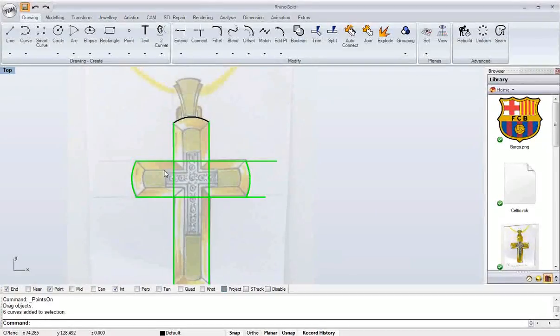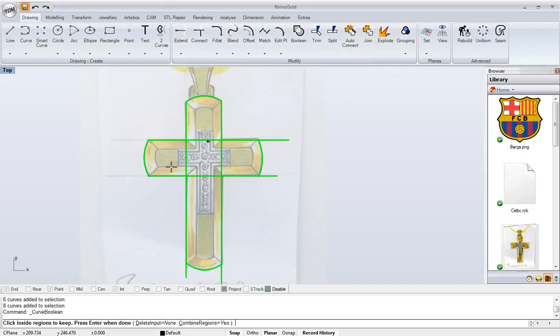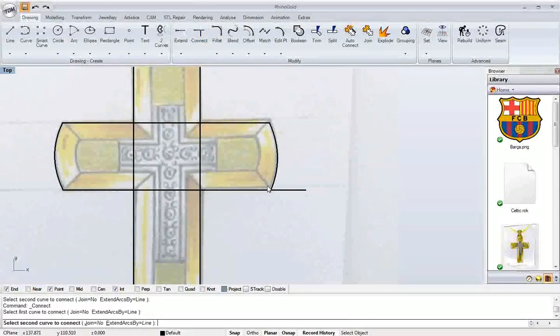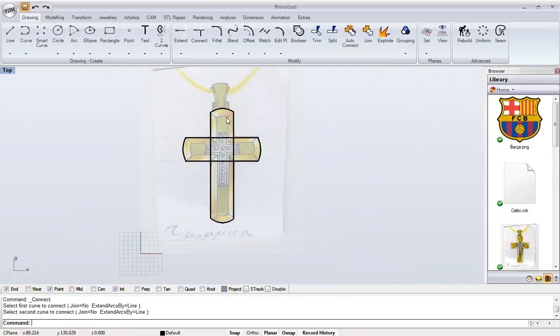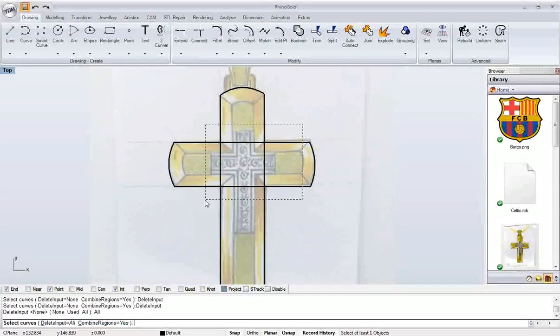Great. Then now, in theory, we can select all and use curve boolean. Select this. Okay, we have a gap here. Then let me connect. I want to connect this with this with this. Connect this with this, and exactly the same here. Okay. Then auto join, curve boolean, delete input all.